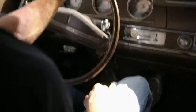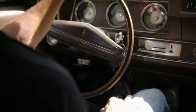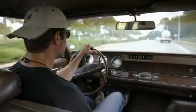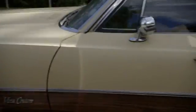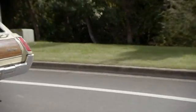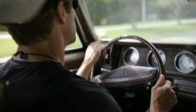Just taking this car for a drive to check it out. And I kind of wanted to see what this 455 would do as well. It's not often that Scott gets a running, driving car in the shop. So this time, he's taking full advantage. First time I've ever driven a Vista Cruiser.